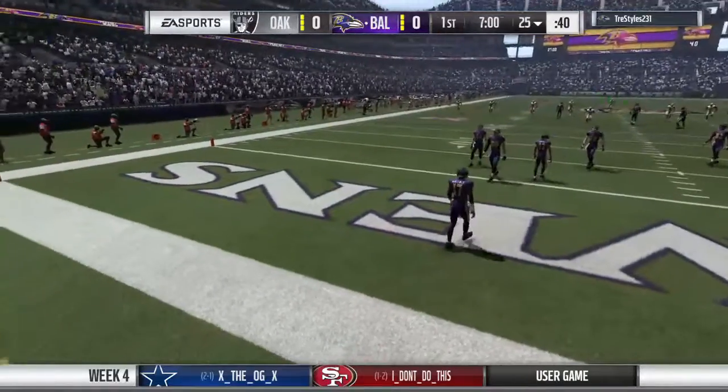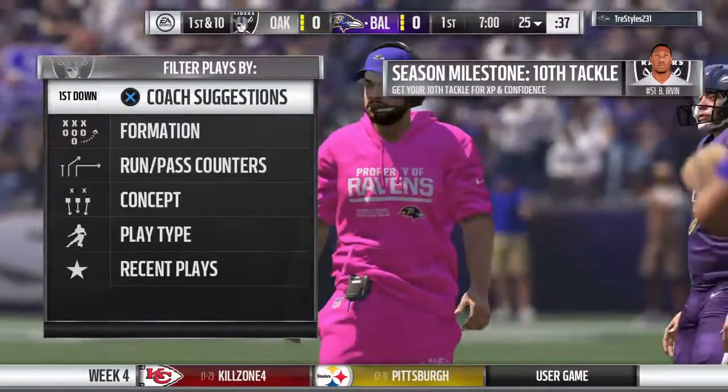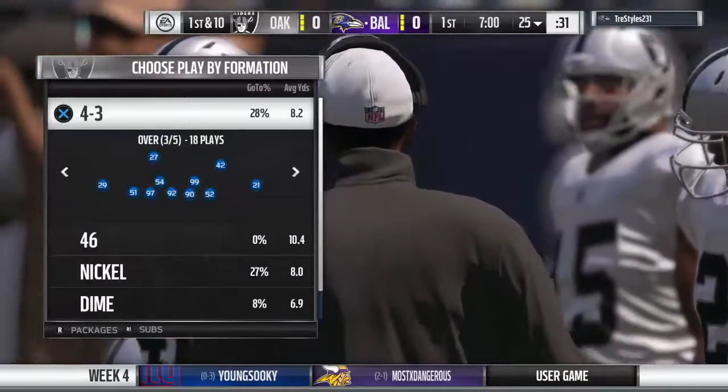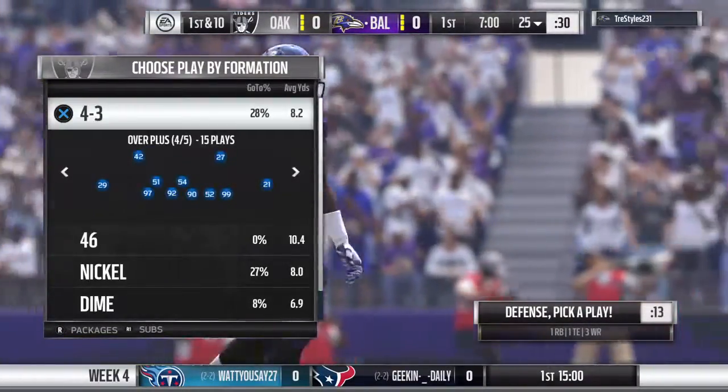Today, trying to push their team to victory. It's Carr's Raiders going up against Flacco's Ravens. With that, let's get you on up to Baltimore as we welcome in our commentary team of Brandon Gaudin and Charles Davis.